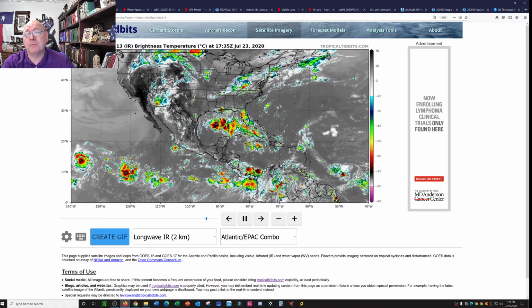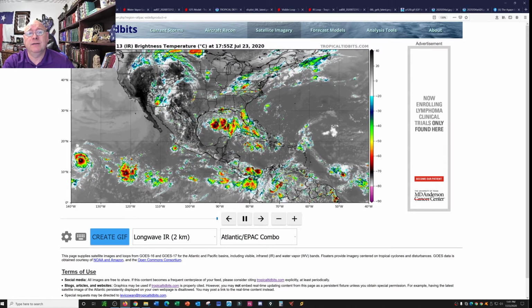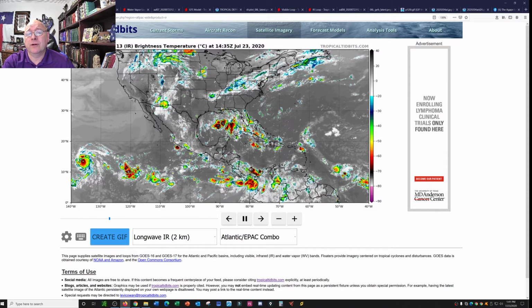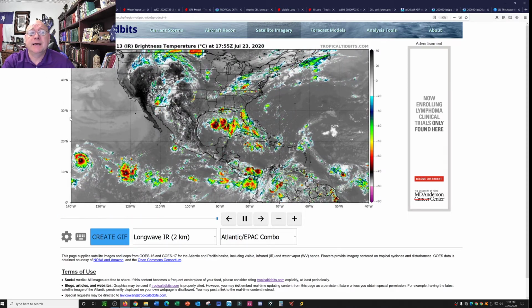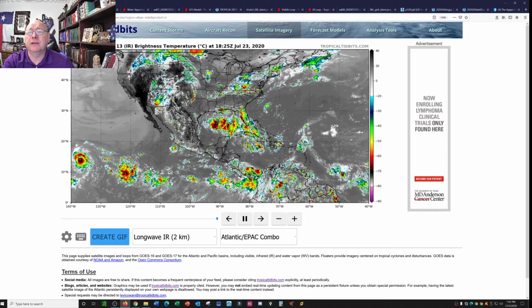First thing that probably draws your attention is Hurricane Douglas out in the Pacific. That is a Category 3 hurricane that will probably cause some problems in Hawaii. It's going to encounter some colder waters before it gets there. May be an issue here in a few days.